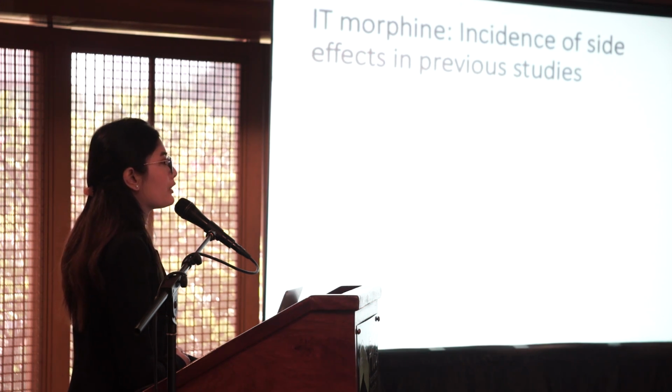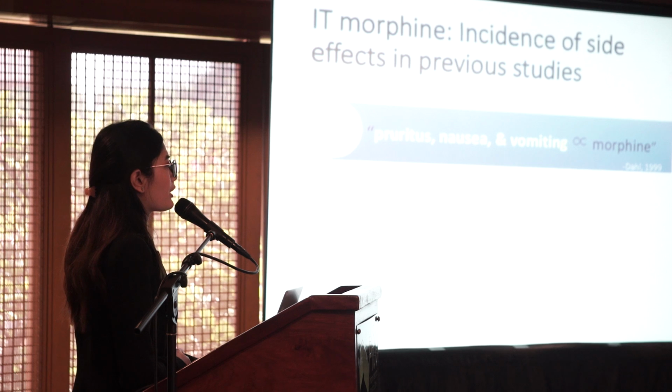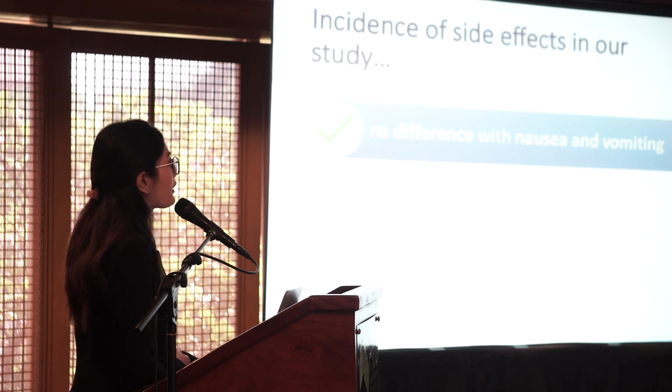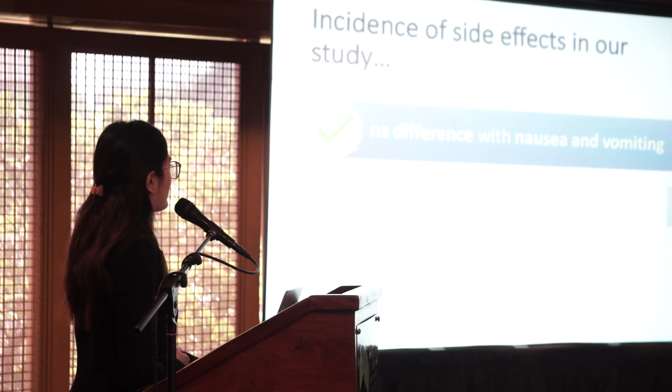Moving on to side effects, again, different studies differ in results. In one study, they say that pruritus, nausea, and vomiting increase with increasing dose of morphine, while in another study, there is a proportional trend, but pruritus, nausea, and vomiting are not significantly different across treatment and control groups. In our study, there is no significant difference in nausea and vomiting, as mentioned by the previous study. This may be secondary to a pregnancy-inherent characteristic of increased progesterone level, causing smooth muscle relaxation, lower esophageal sphincter tone, and decreased gastric motility.